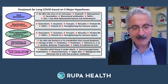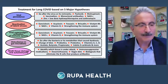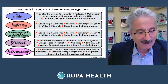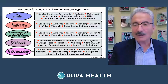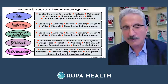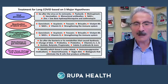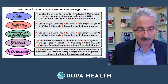Now, based on the many, many articles that I read, I put together this slide on how to treat patients with long COVID based on viral persistence, reactivation of latent viruses, viral superantigen activation of the immune system, disturbance of gut microbiota, multi-tissue damage, and autoimmunity. I'm not going to read this. I hope you have a copy of the slide and will review it for yourself. But you can see in here there is a combination of classical medications, monoclonal antibodies, and some nutritional supplements as well.